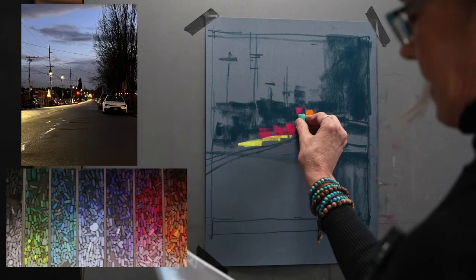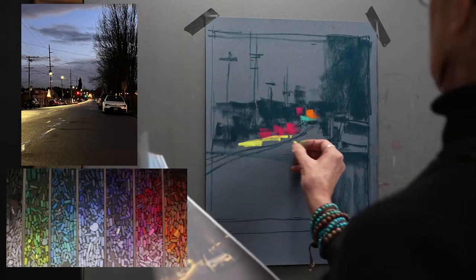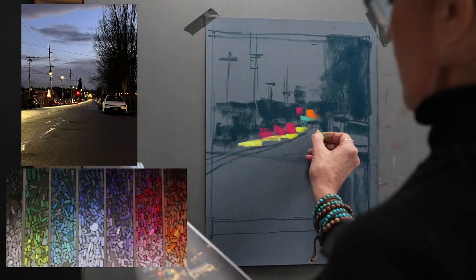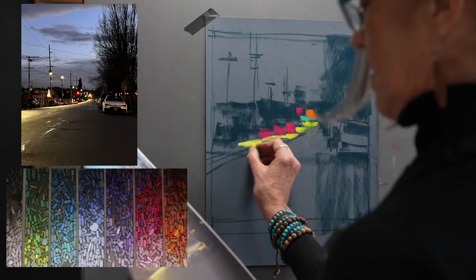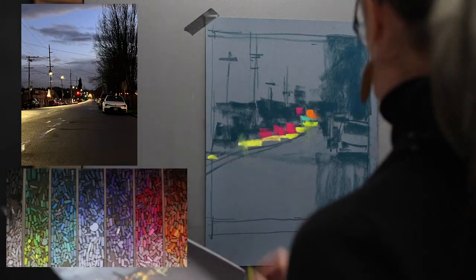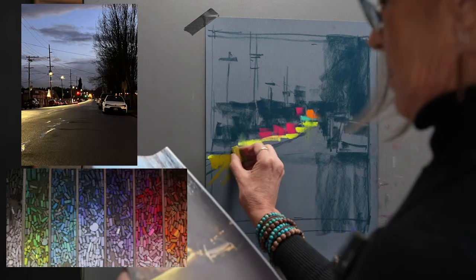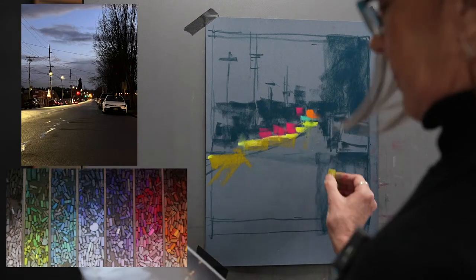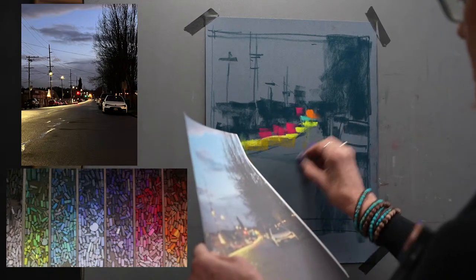I think it's so easy to get into these habits. We think we need to stick with it. We don't. So this is all not bad in here. And I'm going to switch to a little more, pretty good. The road, it's kind of gray, but I'm going to give it a little more purple, I think.